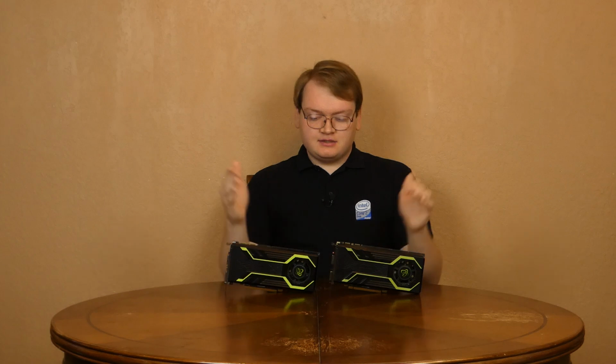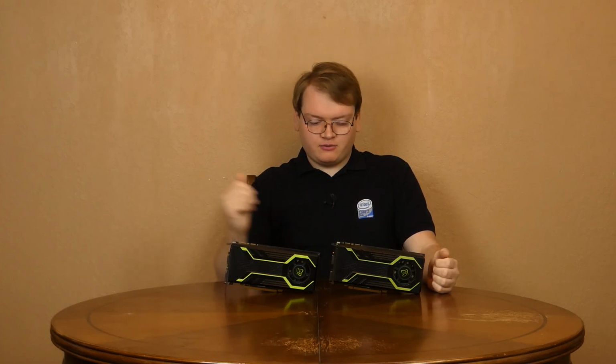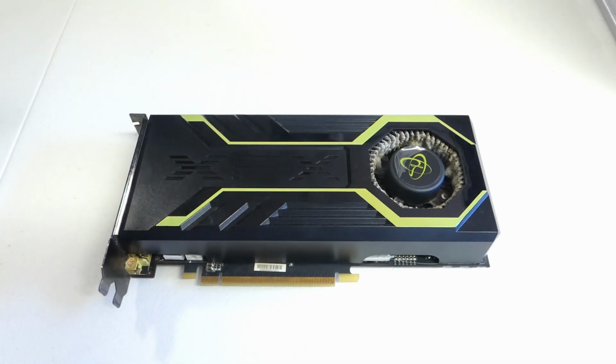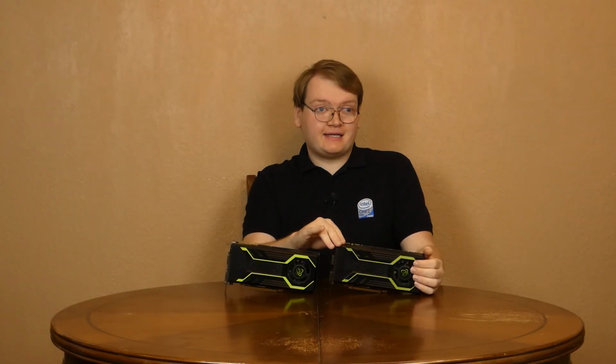Let's actually take a look at the cards we got here. So these are 2 NVIDIA GeForce GTS 250s. These are made by XFX and they have 512 megabytes of VRAM. In fact, one of these cards, and don't ask me which because I don't remember, was actually featured on the channel years ago, when I cleaned it out, because it was very disgusting, some of the worst dust I've ever seen in a GPU before. And since I already had one GTS 250, I just went ahead and got another identical one.